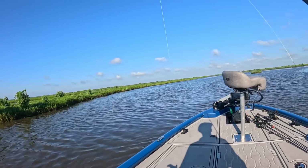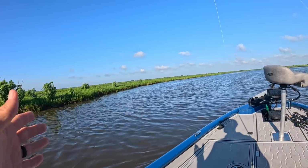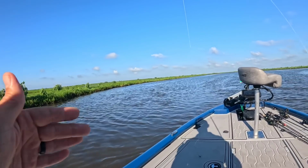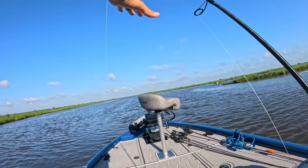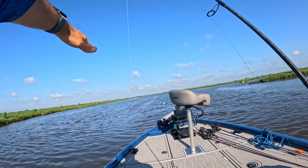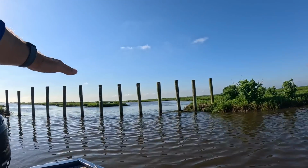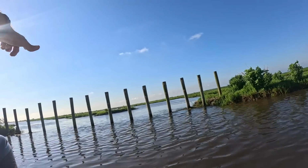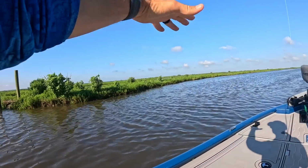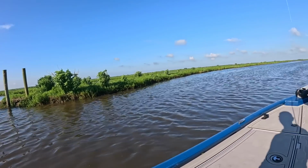All right, since I left you last, I've cruised around looking for some better water. I've found nothing. The water here is absolutely horrible, but what I've got working for me is everything out here is super shallow, like crazy shallow. I tried to go that way and just couldn't, had to turn around. There's a deeper hole right here, about 6 feet. These pilings are blocking access to a pond back here, but we've got this deep water surrounded by shallow water. This looks like a great spot for catfish to hang out.